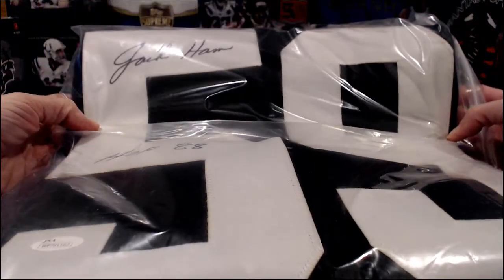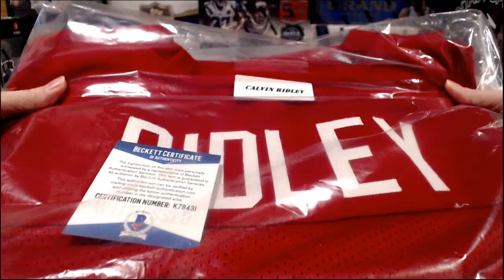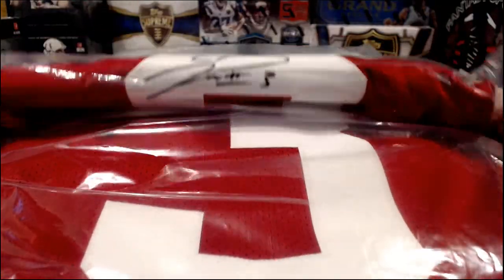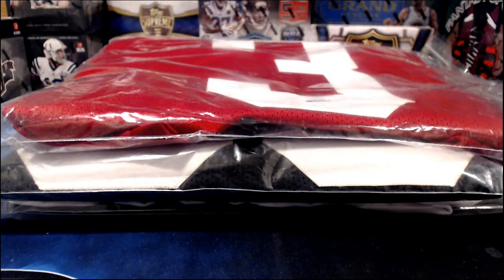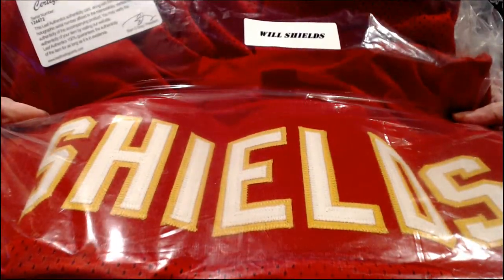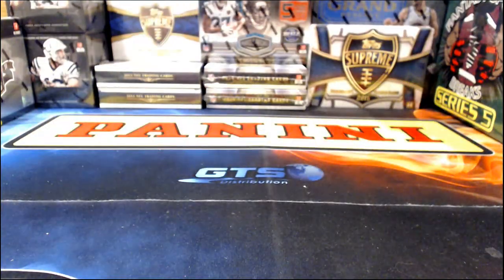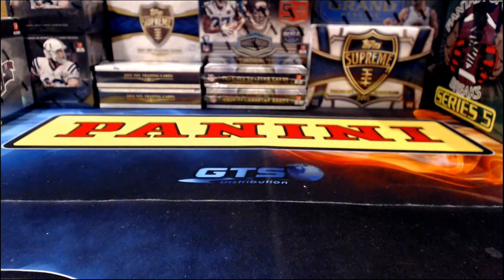Along with it, we pulled Jack Ham for the Pittsburgh Steelers. We also pulled Calvin Ridley for the Falcons, way up there at the top of the number. He signed in kind of a weird place. And then for the Kansas City Chiefs, it was Will Shields. So Chiefs, Falcons, Steelers, and Giants taking home our autographed jerseys tonight. Let me get these put away, guys, then we'll move right into hoops.